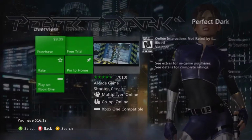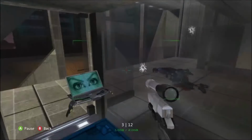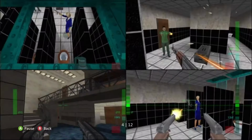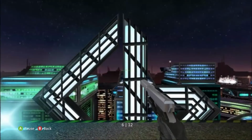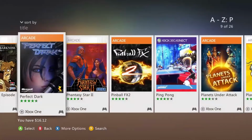And then, of course, we got Perfect Dark, because we got to get all the Rareware properties on there after they were consumed by Microsoft. And yeah, there you go. Looks exactly like you expect Perfect Dark to look. Although, again, it's gotten the HD widescreen treatment. I just feel like it's going to give the game a whole different feel than when you played on the 64. I'm excited to try different things like that.